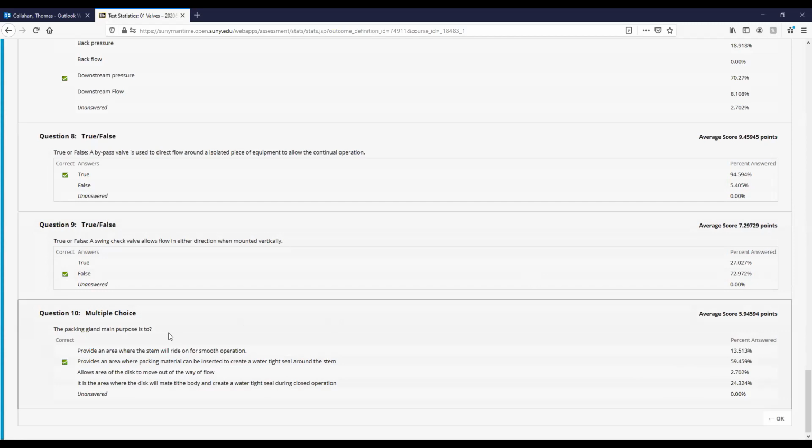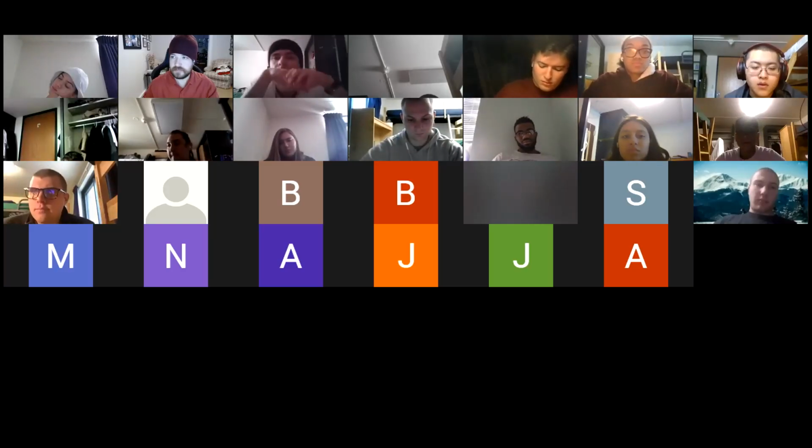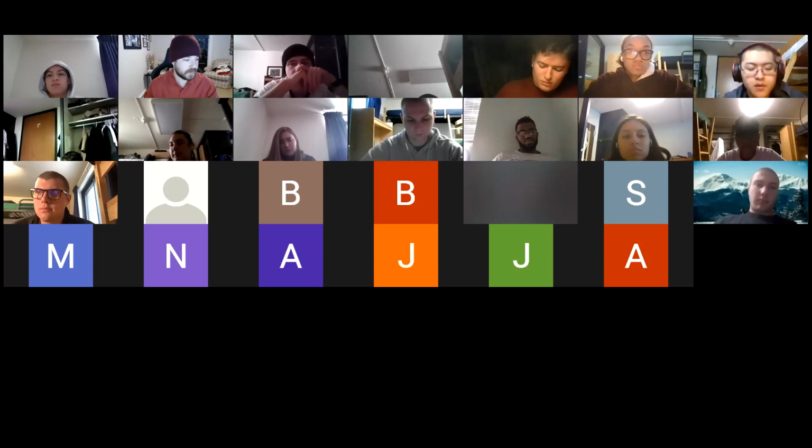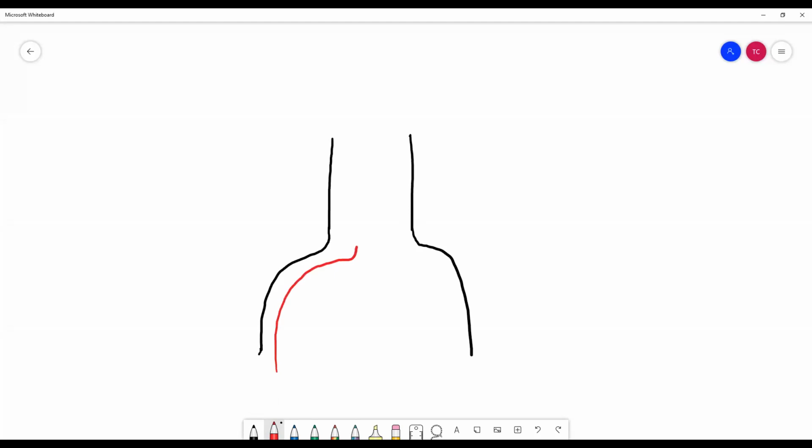The packing gland's main purpose is to provide an area where packing material can be inserted to create a watertight seal around the stem. So if we pull this up, we have our valve. That we're going to say is the packing gland right there. It comes down into the bonnet, and then the body would be down here. This is the area where that gate is going to be. So there's the gate valve itself right there.